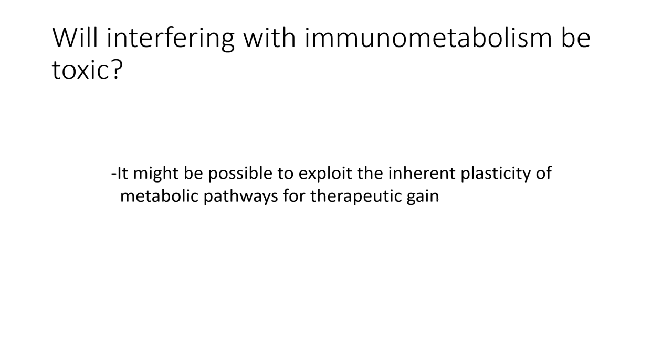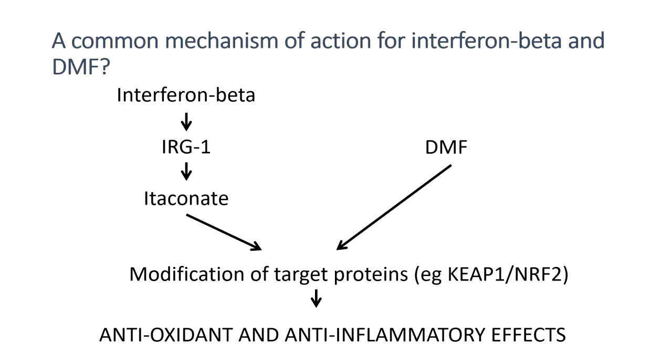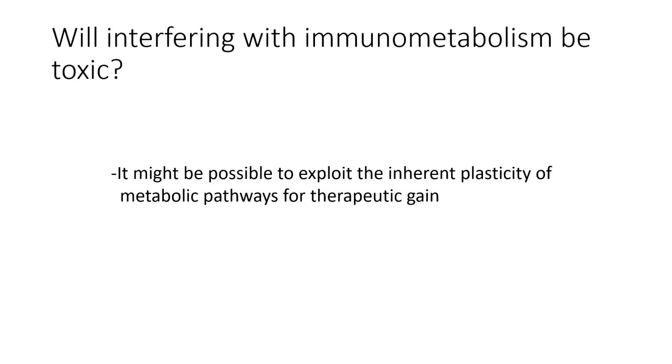It might be possible to exploit the plasticity of pathways, if you like, for therapeutic gain. You would have thought it might be very toxic and you might cause damage by targeting metabolic pathways. That's not true. There's really specific metabolic changes happening that might be amenable to targeting with drugs. And we never know, we might get brand new therapies out of this, which would be tremendous.